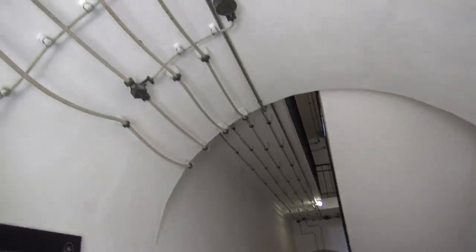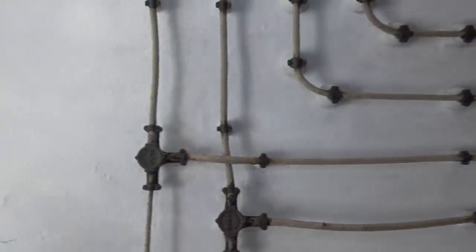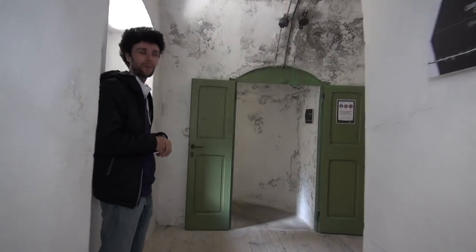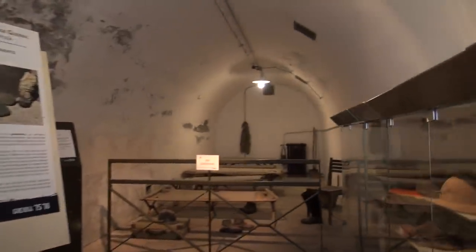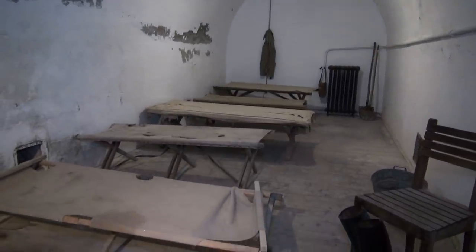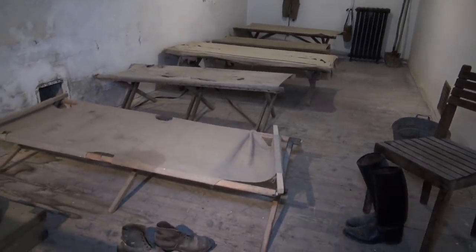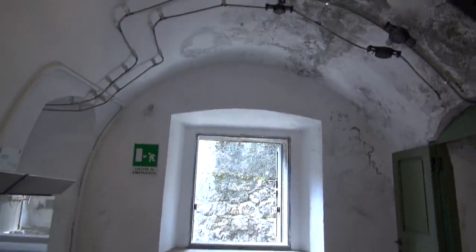This really is built very, very nicely. See, a lot of electricity running through the officers' room. There were only 10 people, so they were extra special. But they were all together, the officers. The commander didn't have his own room. Radio or telephone? Telephone. No radio. The telephone was used to communicate with the top of the mountains.